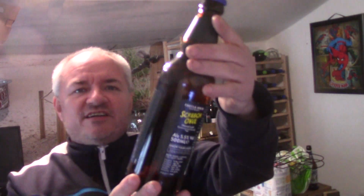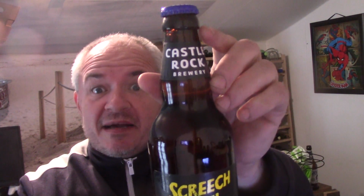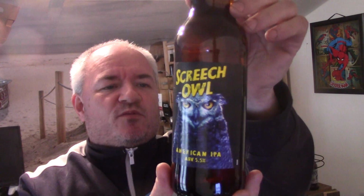Today I'm going to be reviewing, as part of Morrisons' new range review, Screech Owl from Castle Rock Brewery, based in Nottingham. In fact, a couple of miles away from where I live. 5.5% American IPA. First brewed in 2008, and it's become a firm favourite in Castle Rock's core range of beers. And it says on the back, it has all the hallmarks of a classic IPA. Fresh, bright citrus hops, a full-bodied mouthfeel, and a refreshing but balanced bitterness to finish.